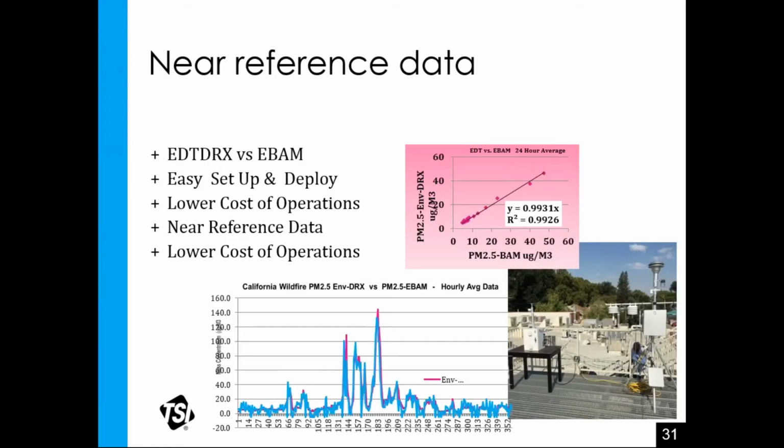Okay, I would also like to point out some of the near-reference data that we did. This is by comparing our environmental DustTrak with EBAM. I think most of you are familiar with EBAM. We call it the beta attenuation method. Looking at this graph here, you can see the relationship between EBAM and our DRX. The R squared value is very close to 1, which means it has a very strong correlation with the reference instrument. So this means that if I were to put our EDT environmental DustTrak out in the field, it can perform exactly like the EBAM. Okay, you can see how well they correlate.